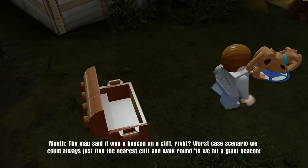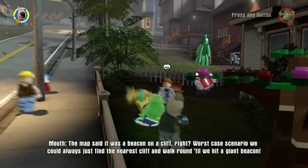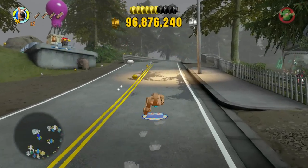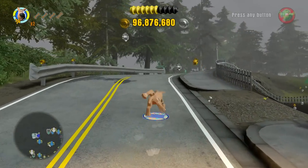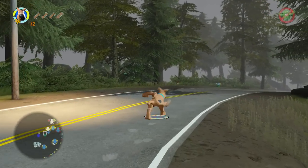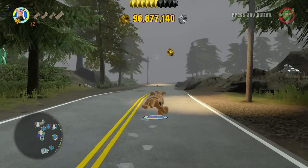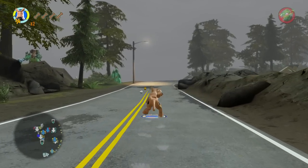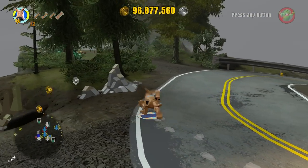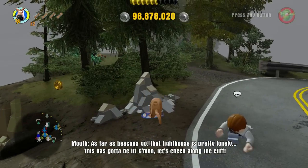The map said it was a beacon on a cliff, right? Worst case scenario, we could always just find the nearest cliff and walk around till we hit a giant beacon. Okay. As far as beacons go, that lighthouse is pretty lonely. This has gotta be it. Come on, let's check along the cliff.